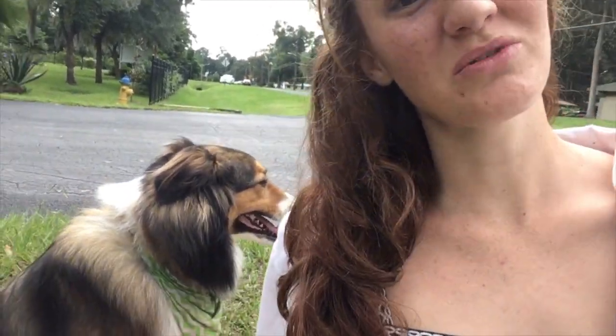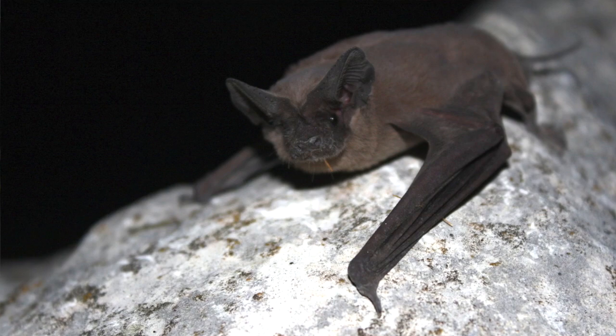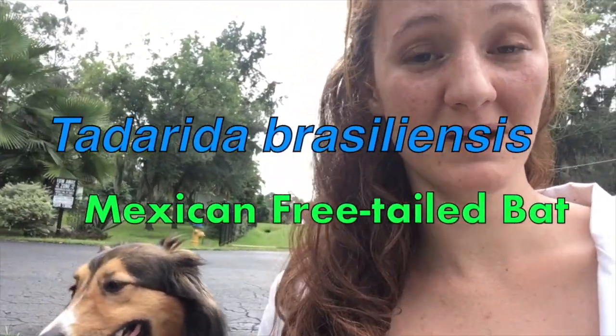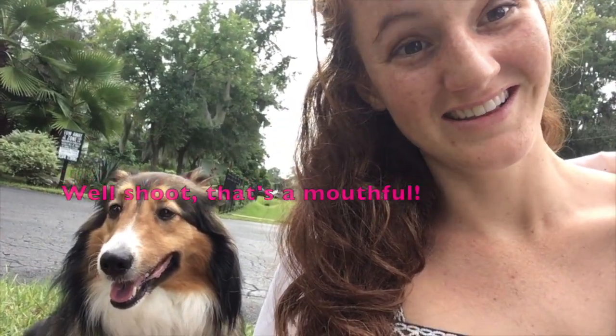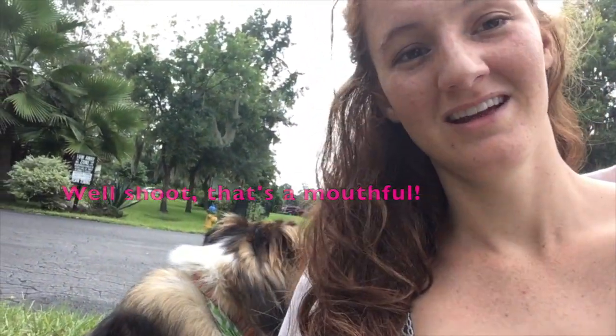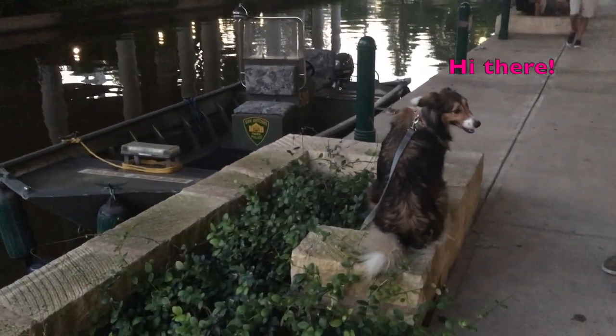So the footage I'm going to show you is the emergence of the Mexican free-tailed bat. Sometimes it's called the Brazilian free-tailed bat because they do migrate down to Brazil. Their scientific name is Tadarida brasiliensis. We were at the Camden Street Bridge in San Antonio, Texas, seeing the emergence of one of the largest bat colonies.